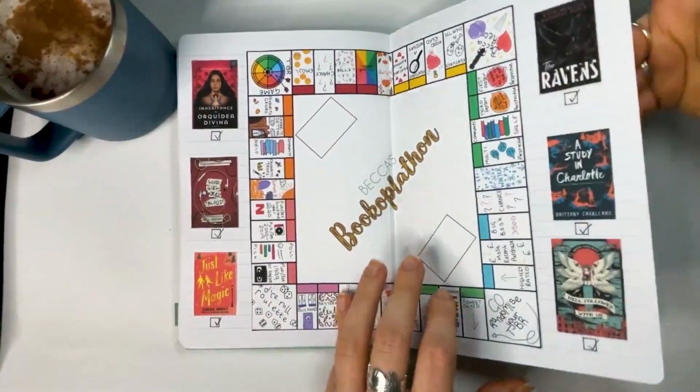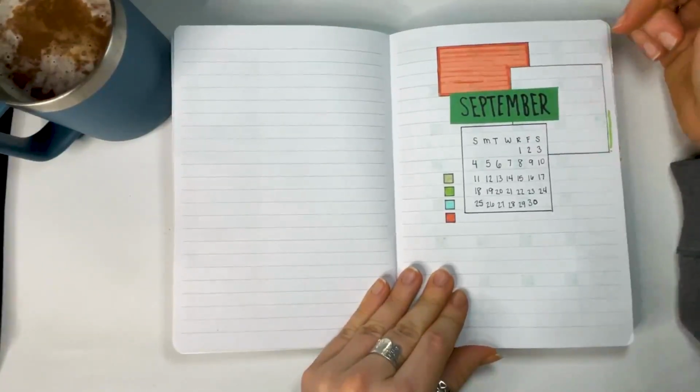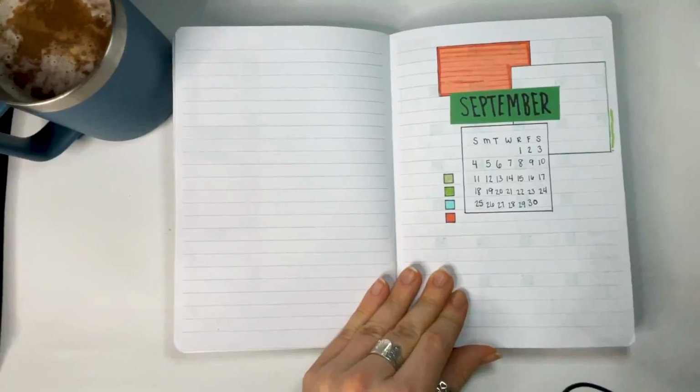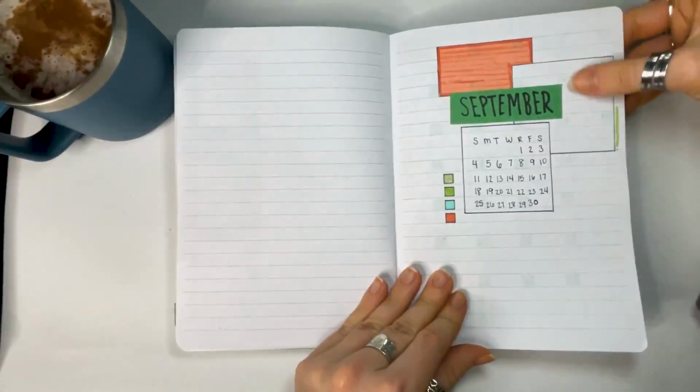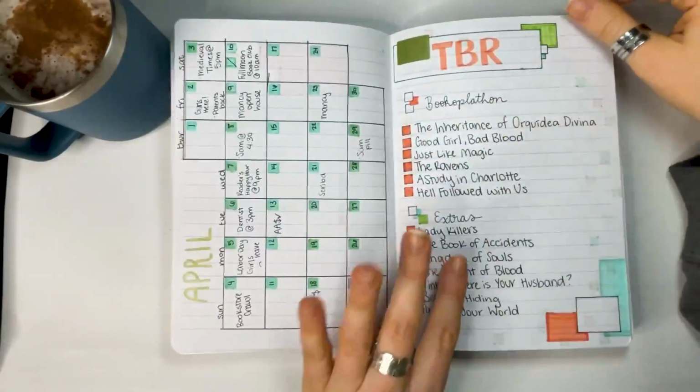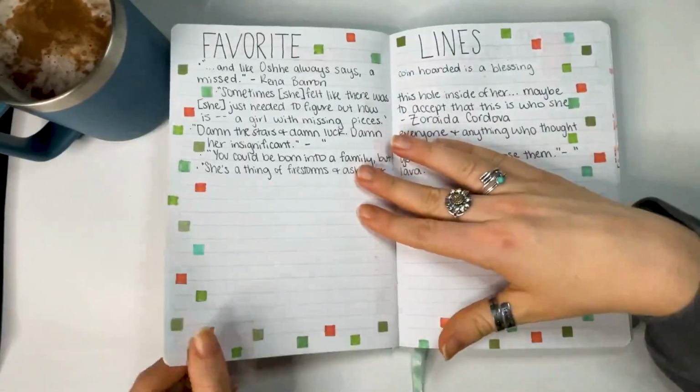Oh my gosh, my giant mess up of, for some reason, I don't know why I wrote April. I'm still so flabbergasted by this, but what a mess up. It was September. See? April. I don't know what happened here.